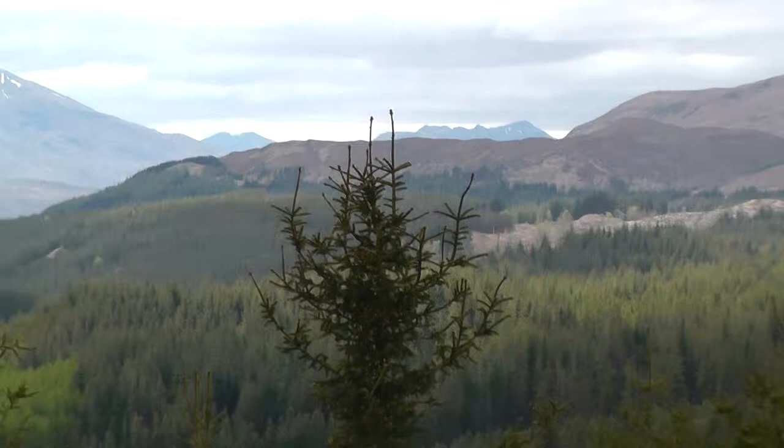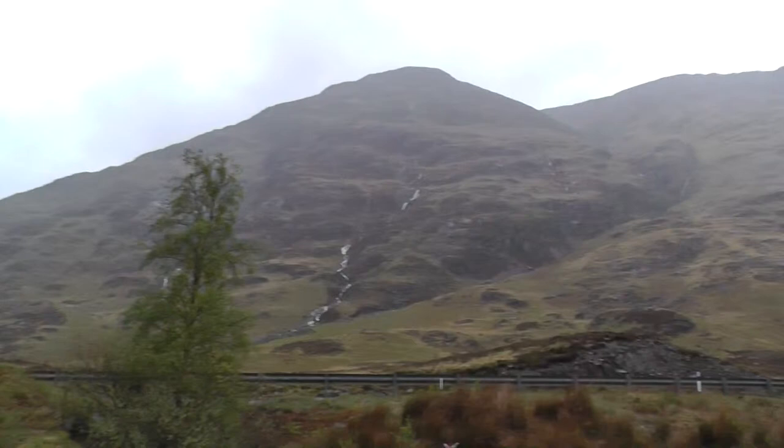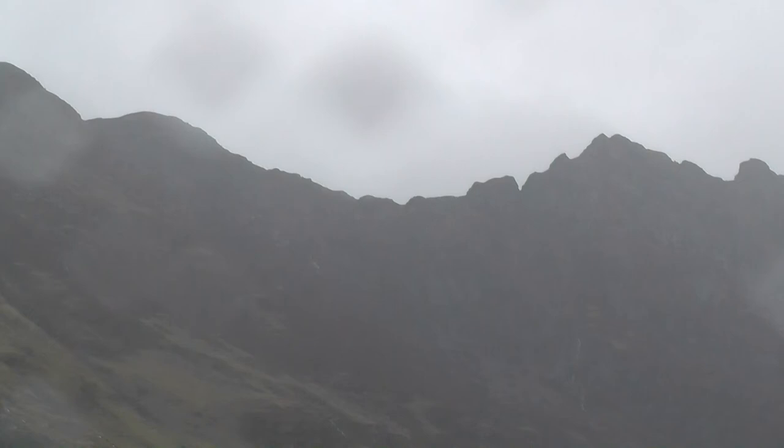Absolutely miserable weather on the bank holiday Monday in Glencoe. There's the Aonach Eagach Ridge up there and its well-defined pinnacles. There's the entrance exam. And there's the crazy pinnacles. And it's bye-bye from us.